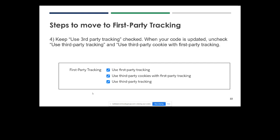So it's good to keep the 2 below checked, which are using third-party cookies with first-party tracking, which means it's still going to keep that capability of third-party cookies while you're using first-party tracking, and also keeping the capability on for third-party tracking. It doesn't hurt as you're making that transition. But once you start to feel comfortable and things look like they're tracking fine, technically you can come back and uncheck those.